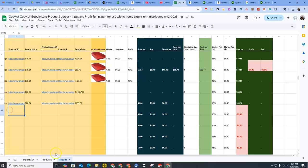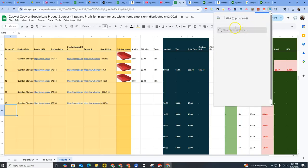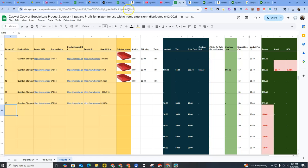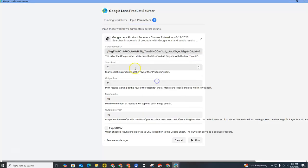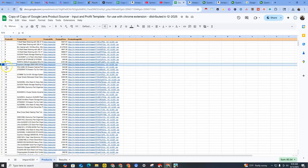Then I would need to keep running it. If I want to do more products, I'd like, if you made it this far in the video, for you to know how to do that. When you rerun it, the issue is the Google Lens sourcer. It's the same spreadsheet URL, no problem, so that part is easy. We just copy the spreadsheet URL and paste it. But where's the start row? Where are you starting from? You have to go to the product sheet and figure out where you left off.